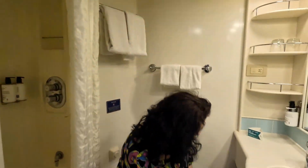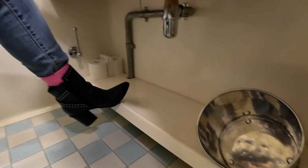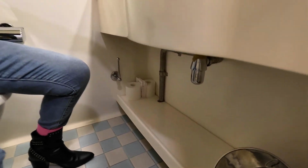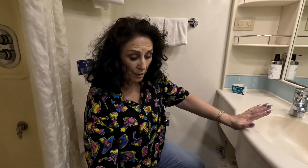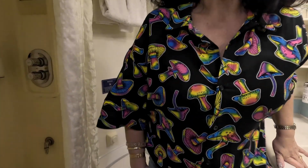There's a bin in here, lots of spare toilet rolls, and a nice shelf off the floor here for any extra wash bags and things, so that if you do flood the floor and it gets wet, your stuff isn't swimming in water on the floor. It's kept well off. That looks good.